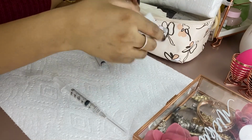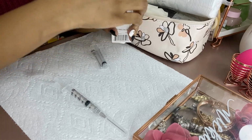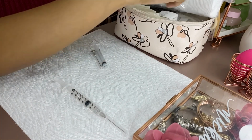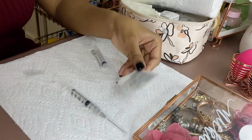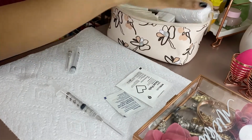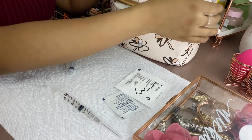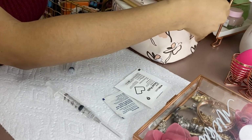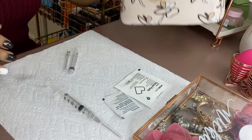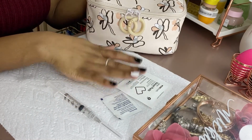Then I put my progesterone oil back into its box. I have my alcohol pad and my gauze for when I'm ready to administer the injection. Everything else is back pre-packed, and I close my little bag. So there you guys have it. I have my injection ready. This is how I prepare my injection, and I have it ready to go for when the time comes.